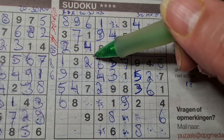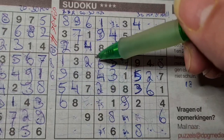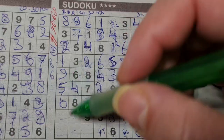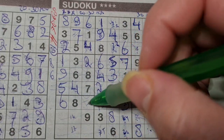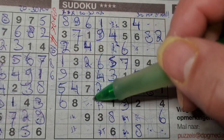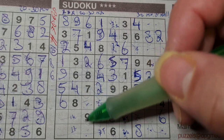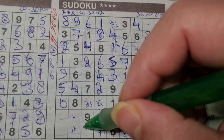Alright, two numbers left in the second column: the 1 is missing, and the 2 is missing, a 1 and a 2. Also two missing numbers in the third column: the 1, the 2, 3 is missing, the 4 and the 5 is missing, a 3 and a 5. Cannot fill this yet.